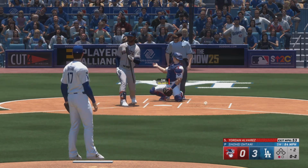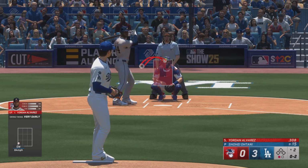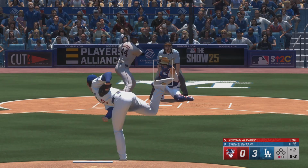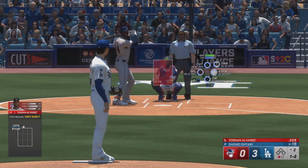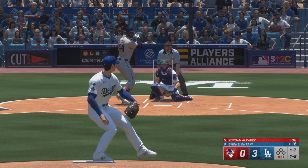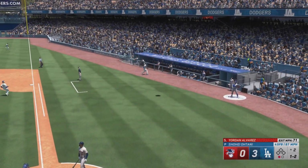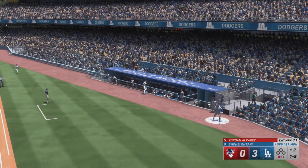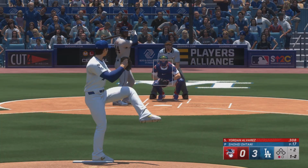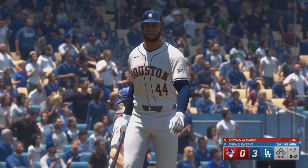Good job to fight that one off. And there's a ball. Really good take, especially with 2 strikes. And a pop-up, right side, foul territory. And a foul ball. 1 down, base is empty. Strike 3, and that's 2 in a row.